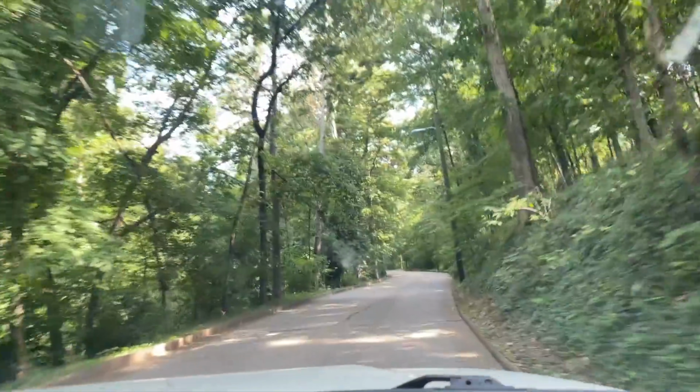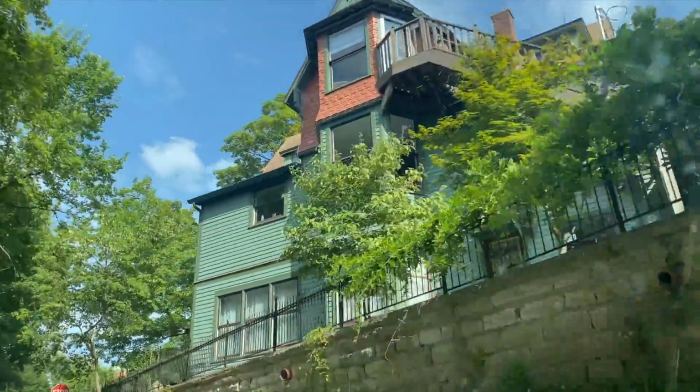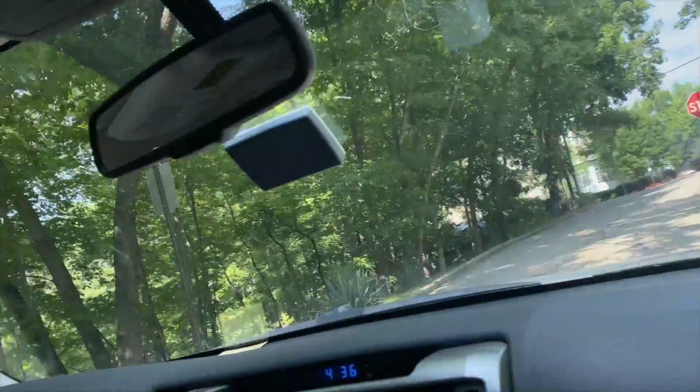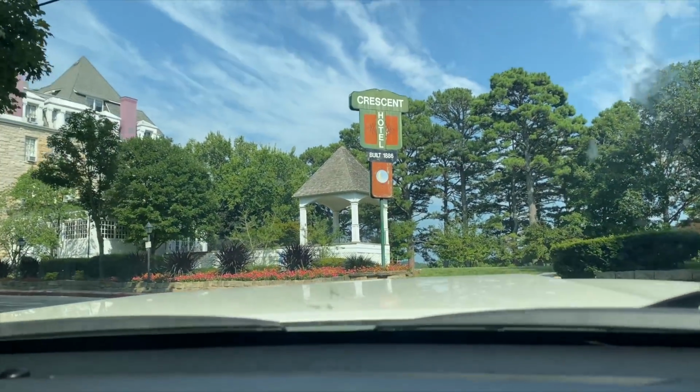This would be really creepy at night. Oh, there's lights up there. Look at that one. Flowers in the air. Oh my goodness, it gets creepier and creepier. Oh, almost. Okay. The Crescent Hotel.